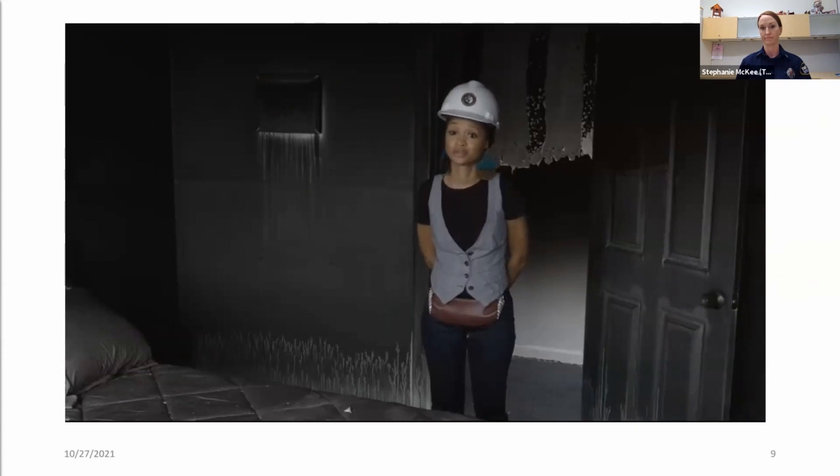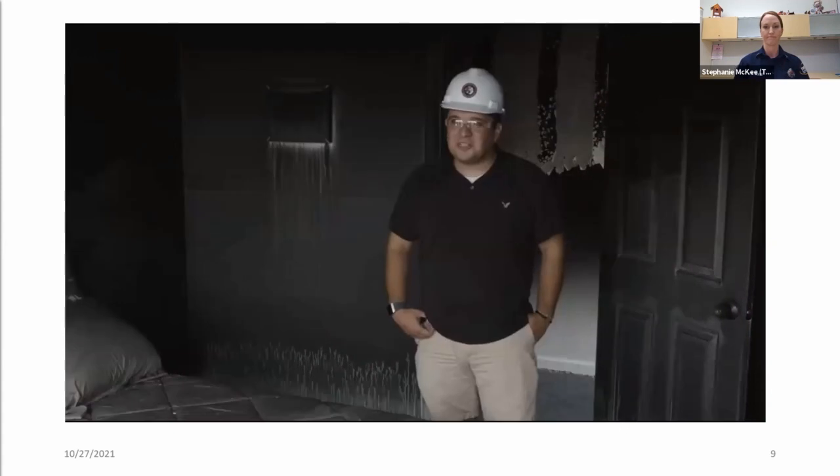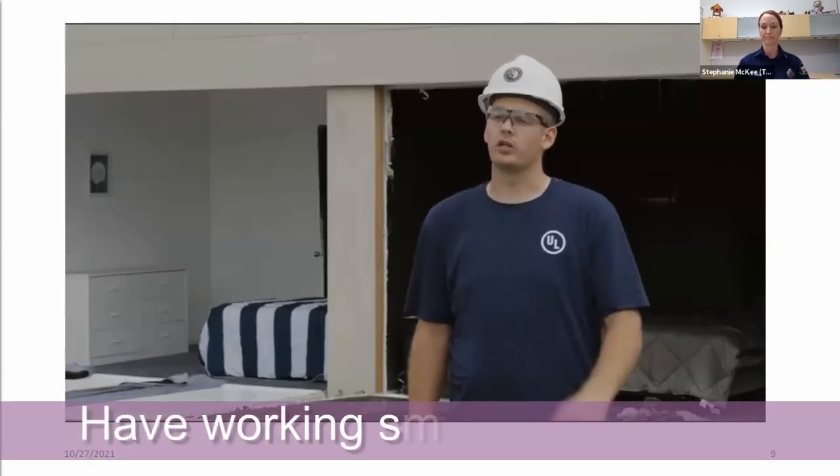Close before you doze. The key fire safety messages we want people to have are, one, have working smoke alarms in every level of your home, inside and outside every sleeping room.